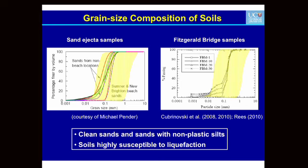The yellow band shown in these figures is indicating soil composition which is most susceptible to liquefaction. And the lines there are typical grain size distribution lines for Christchurch soils, and they are within the band. So grain size composition is also suggesting that the soils we've got are susceptible to liquefaction.